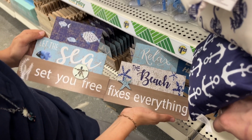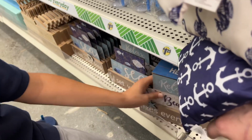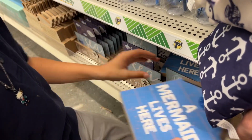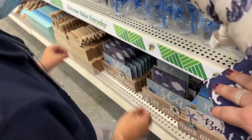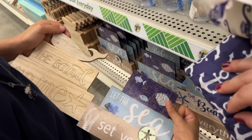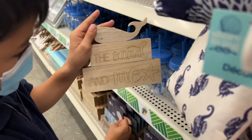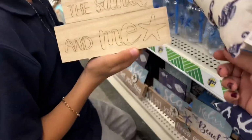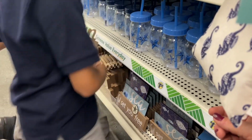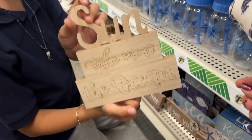"Let the sea set you free." And then grab the other ones, babe. He's my helper. Thank God. What would I do without my babe? We saw that one. "A mermaid lives here." Keep going to the left, babe, because I can't. So they have "The sand and me." Hold it up, babe, so that everyone could see it. So the sand and me. Okay. And then what's the other one? Thank you, baby. "Sun, take me to the ocean." You could DIY that up.